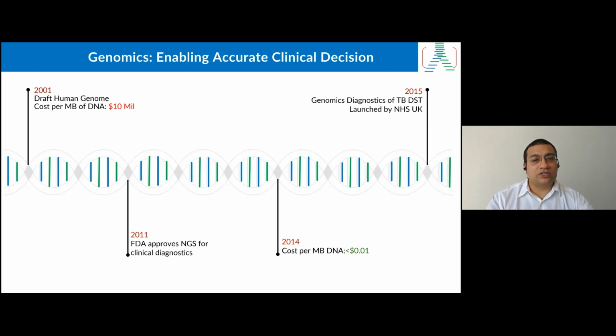As a postdoc at University of Oxford, I was part of the modernizing medical microbiology team, which developed and deployed a genomic diagnostic for tuberculosis for the National Health Services in UK.